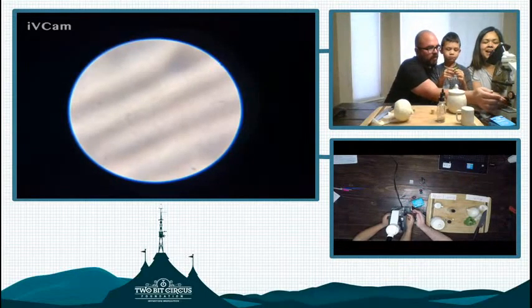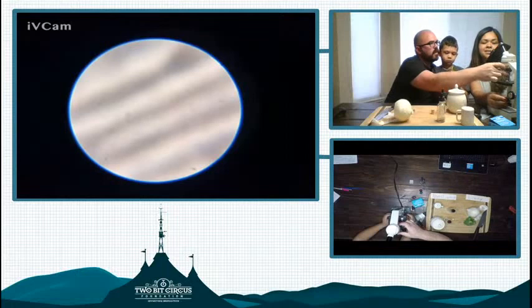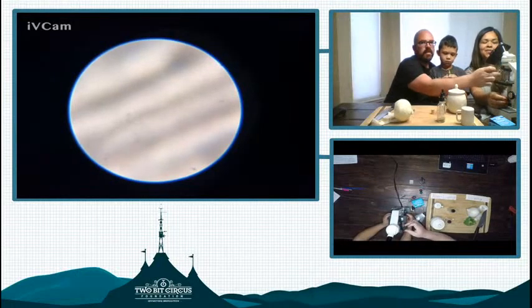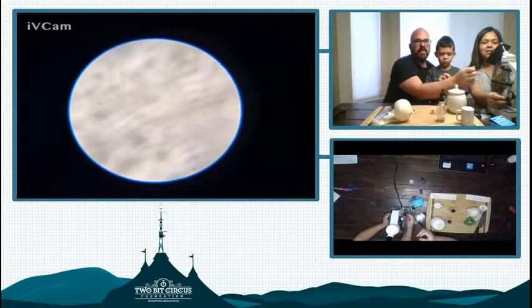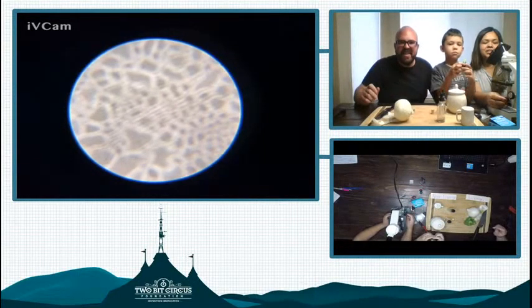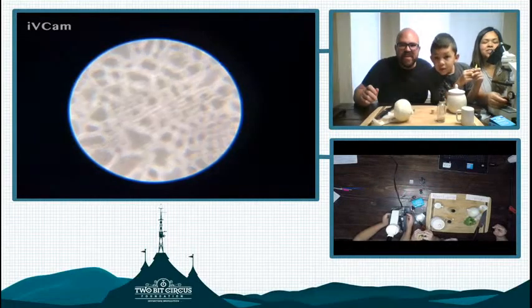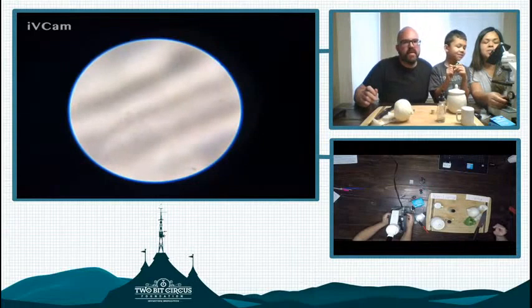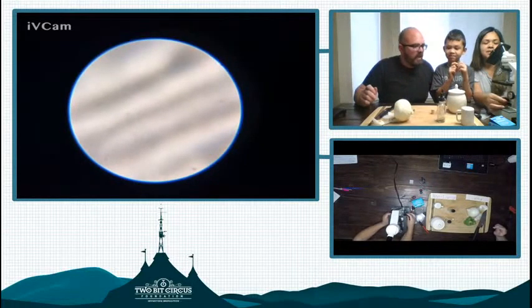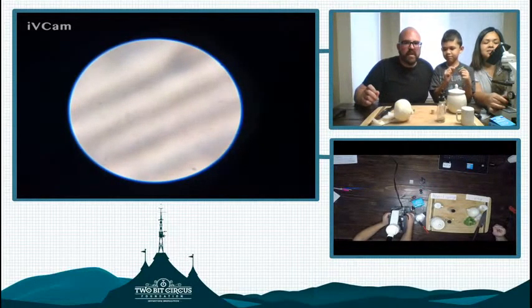Right. The problem is having to look through the eyepiece, and you have it focused for your students, but they have different vision, right? So their vision's different. That's just water. Oh, you put water in there? No, it's just from the release of the onion. There wasn't much, so that you can see it here.